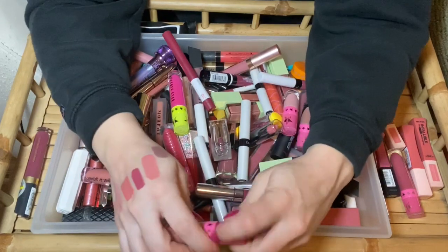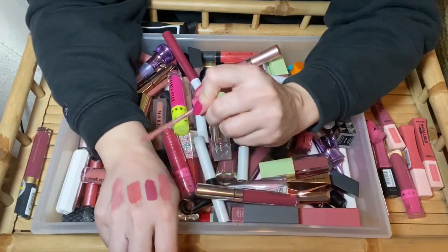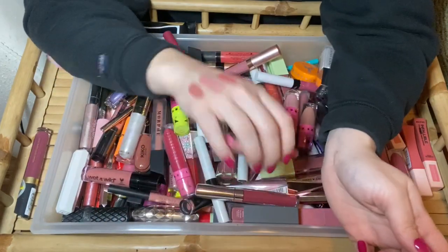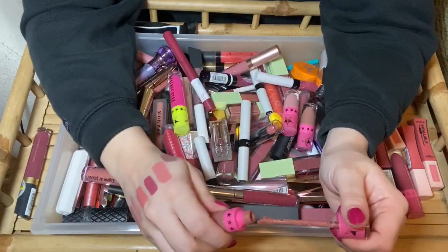Christmas Cookie. This one I love. This one's really good. It is kind of old. So I'm like, but you can keep lipsticks for a long time, right? Yeah, this is a really, really good nude. For sure. I'm gonna keep this one.